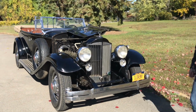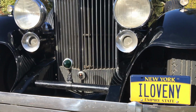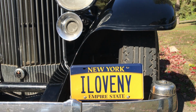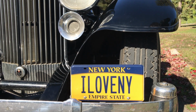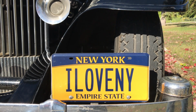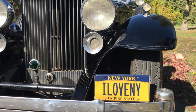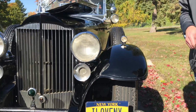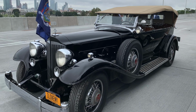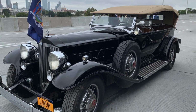One of the neat things about the license plate, this is the latest license plate for this car. The original license plate actually said New York 2. It had a big 2 on it, and that was because the Governor had two vehicles. His other vehicle was number 1, and this was number 2. I believe that he utilized this one more in the warmer months, although it does have the top and we have the original side curtains. It probably was still quite cool in the wintertime to drive in it.